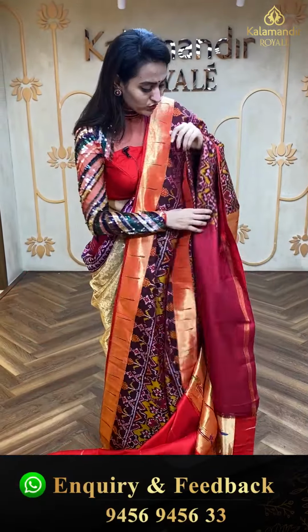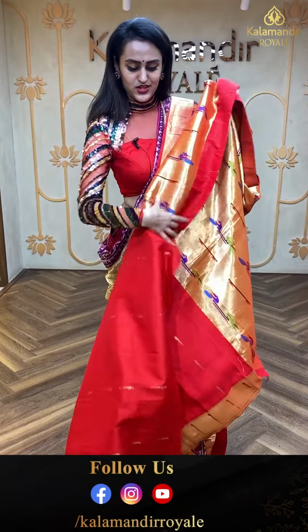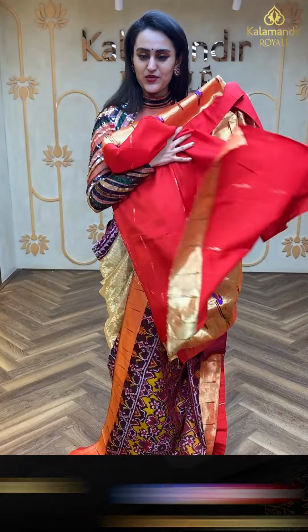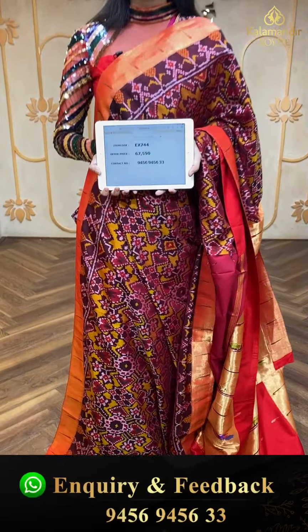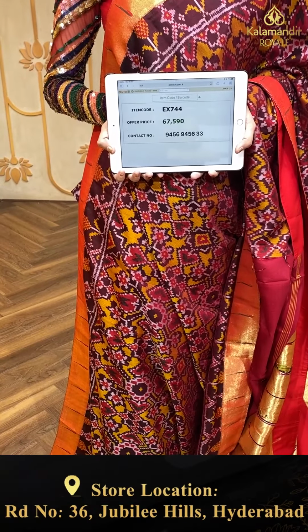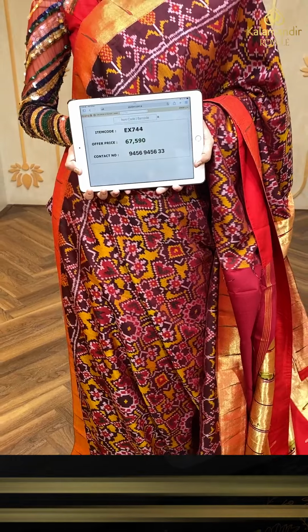So let me give you all, this comes with two blouses. So again, this is the one and this one. So yeah, two different blouses. So let me give you all the pricing and the contact details of this one. The code of this beautiful saree is EX744 and this retails for 67,590.